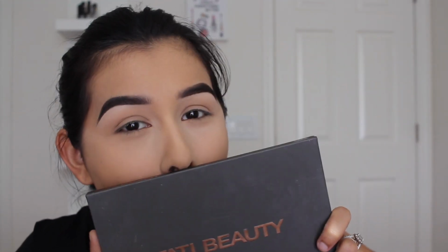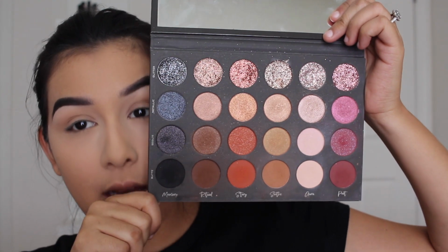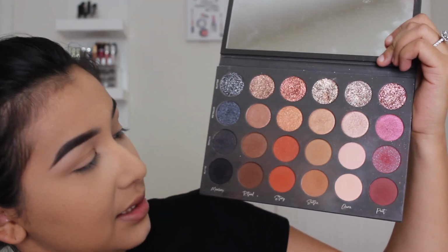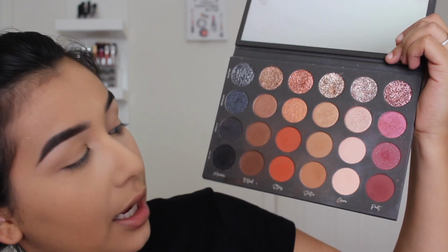All right, you guys, so this next product, I am so excited. This is probably the most excited I am to show you guys. And it is the new TATI Beauty eyeshadow palette. Oh my God, it's so yummy. I freaking love it. It's me in a palette. Yeah, 100%.